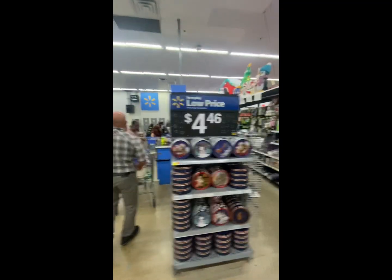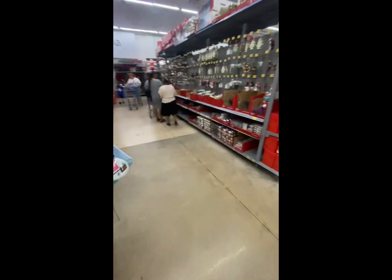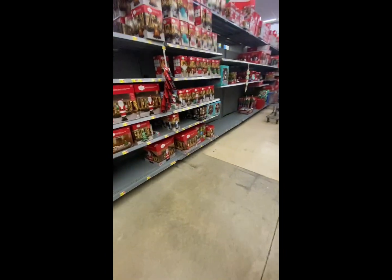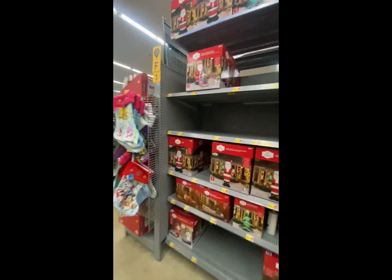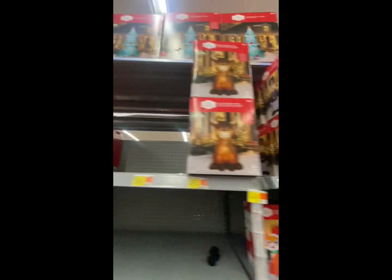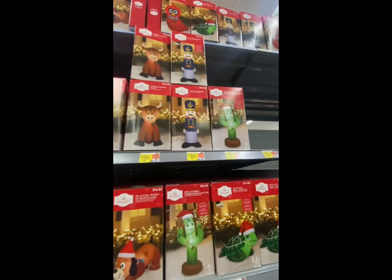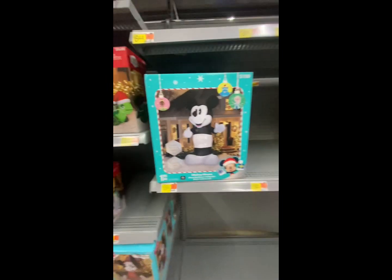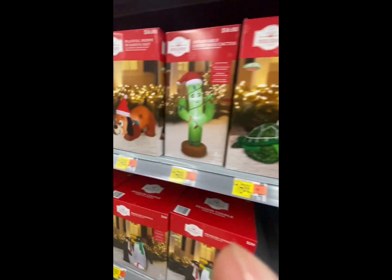This one's definitely different. Oh my god, look at all the inflatables they have. This Walmart doesn't sell as fast as other Walmarts, so that's why this Walmart's different. They don't sell their stuff that fast anymore. Look at that Grinch inflatable, those are all gone in 5 minutes in my local one. All these inflatables are gone.